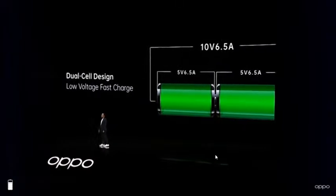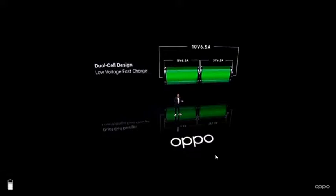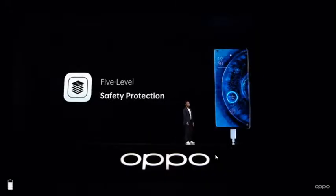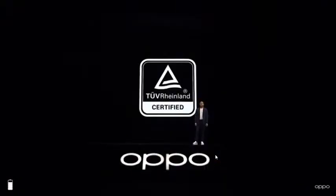SuperVOOC 2.0 not only delivers improved charging performance, but also enhanced safety. Oppo has placed 5 safety protection measures throughout the adapter, wire, and handset to ensure maximum safety during charging. What's more, with the twin battery design, we have introduced additional cooling capabilities to ensure safe and fast charging. This industry-leading innovation has once again been certified by TÜV Rheinland.